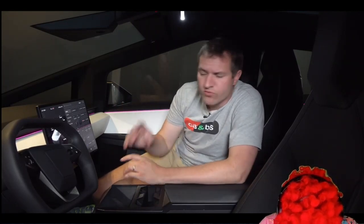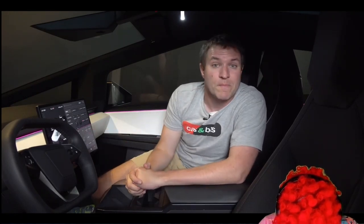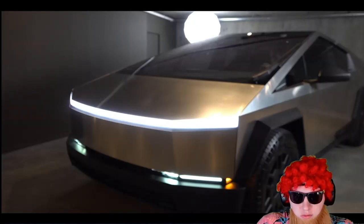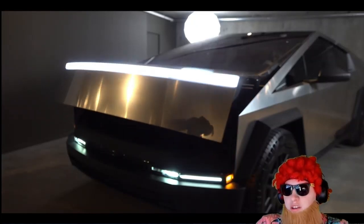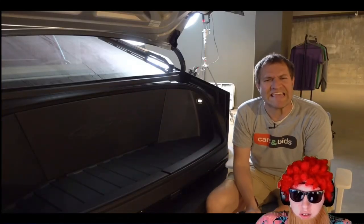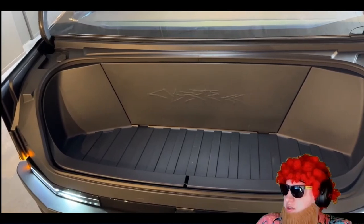It's interesting, worth noting, in the infotainment screen, you can open up the front trunk. You just tap here where it says open front, and then you can see it pops open, revealing the front trunk. So what is in the front? Well, the answer is it's like nothing, which is intentional because it's a storage compartment.